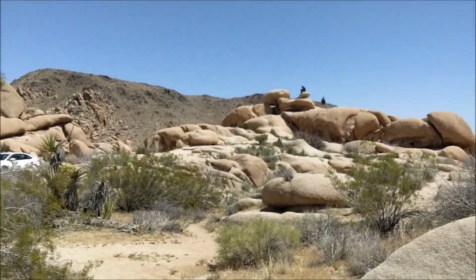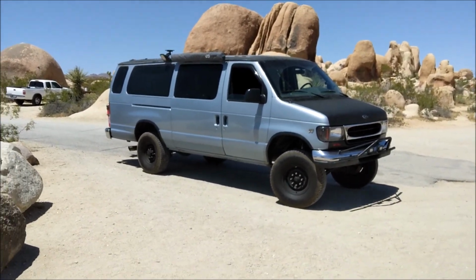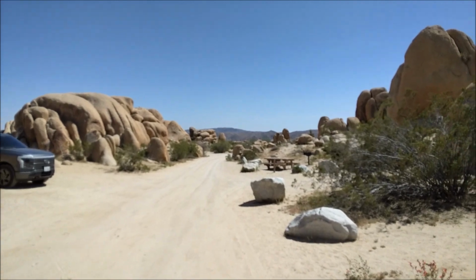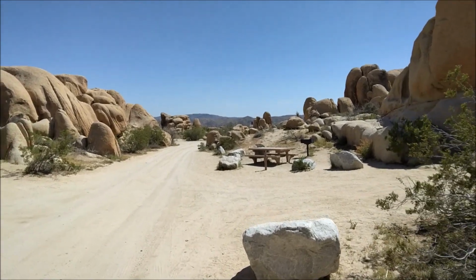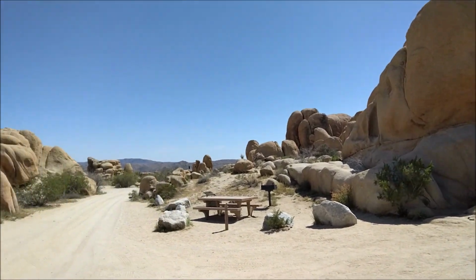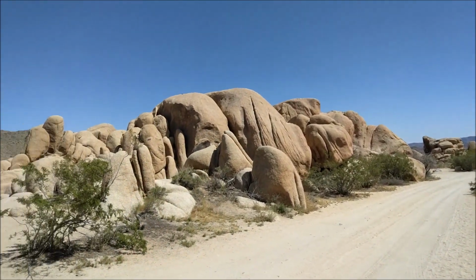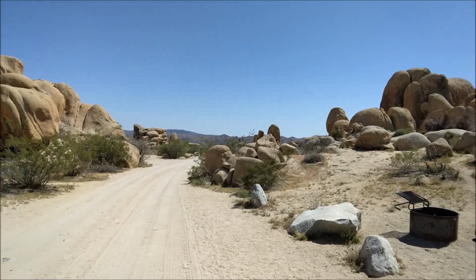This is where we were supposed to camp, but all the campgrounds were taken, and I could see why. Jumbo Rock, really nice. If you're not a California resident, how far are you from Joshua Tree? I'm thinking maybe this is gonna be a good meet spot. What's this place called? Boulder Rock? Jumbo Rock. This is the Jumbo Rock campground. Yeah, I wanna come back here. Find out when the season is so I could reserve a spot out here. This is a really nice campground. Better than the one I stayed at last night.